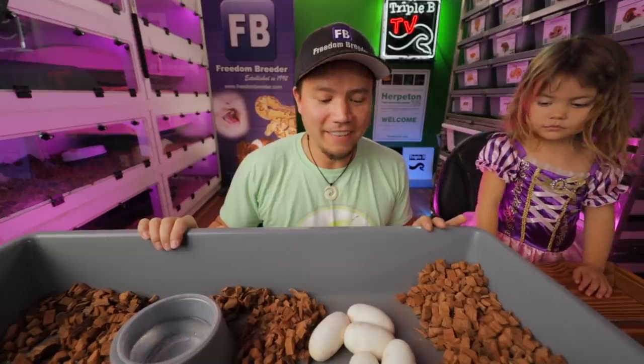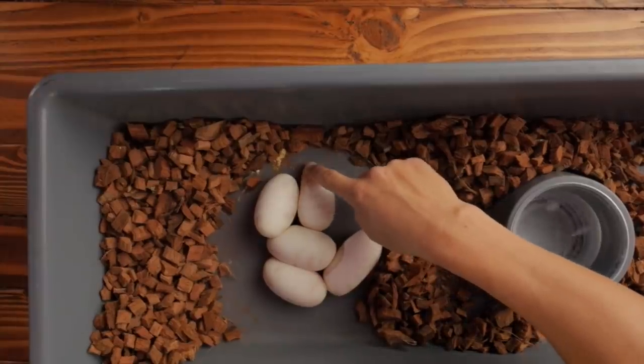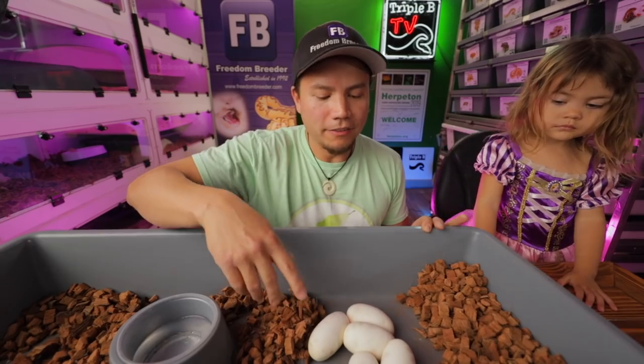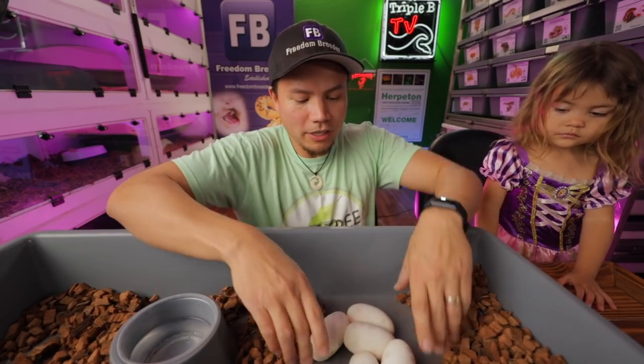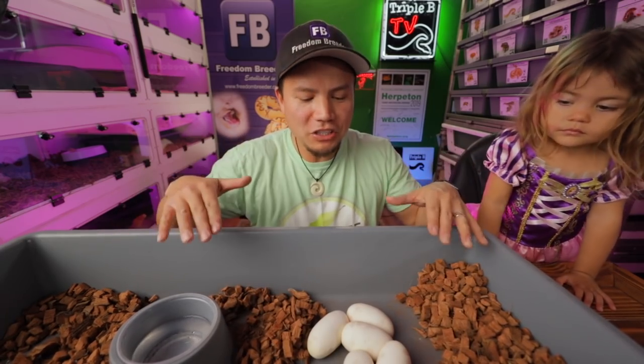Well, that's looking pretty good. We got that one little boob egg right there, which people refer to as a boob egg. I guess there's a little nipple. And generally, I think those hatch out. We got 5 good eggs, no slugs, first time mom.